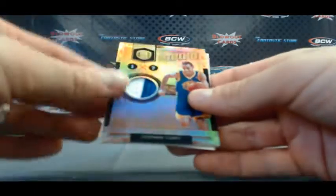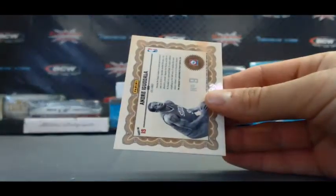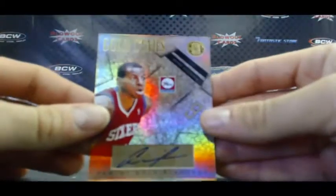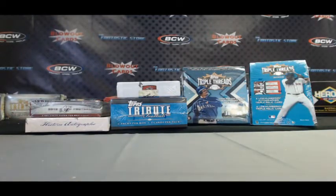Number 299. Nice two-color patch here, Steph Curry. Gold mining. Number 22 of 25. And we've got autograph, Andre Iguodala. That one is 81 of 99. All right, it's a nice start right there on the Gold Standard.